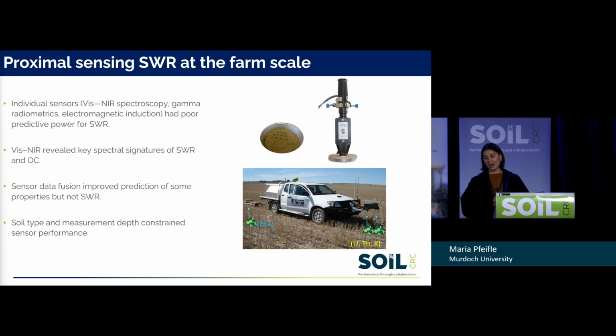Secondly, we wanted to look at whether proximal sensing was a viable option to predict water repellency at the farm or paddock scale. We used a range of sensors, so Vis-IR spectroscopy, gamma radiometrics, and electromagnetic induction. And we found they actually had poor predictive power by themselves to predict water repellency on farm. However, Vis-IR did show some promise, and it revealed key spectral signatures for both organic carbon, clay, and water repellency. Sensor data fusion, so combining the three sensors together, improved prediction of some properties, mostly organic carbon, clay, and iron, but not water repellency. We found that soil type and measurement depth constrained this.